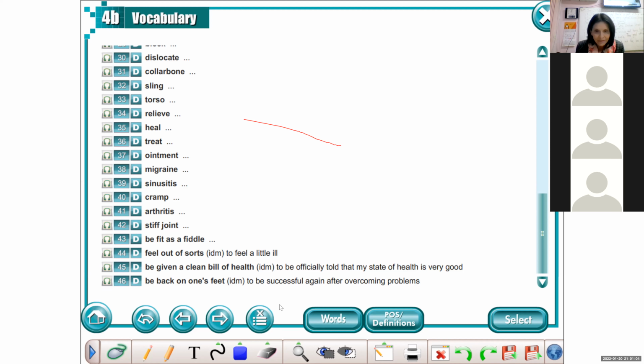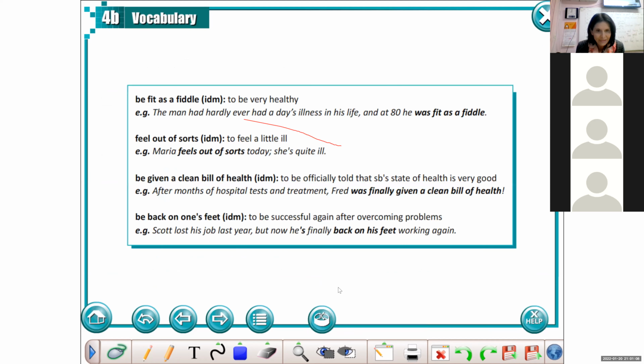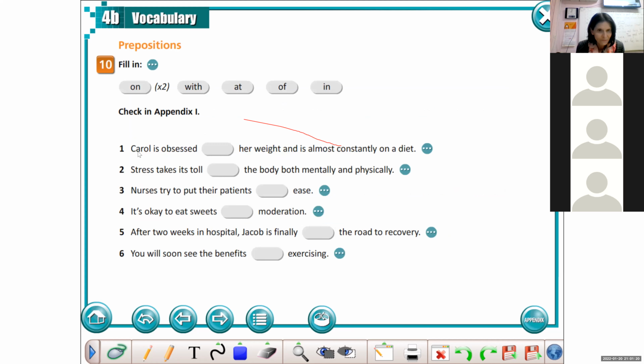Good. Let's check the words here. Listen, that's the explanation. And now let's use these expressions in the next activity. Actually, you should make your own sentences with them for homework, okay? And let's just complete the prepositions after these adjectives. Ivana, can you continue, please?